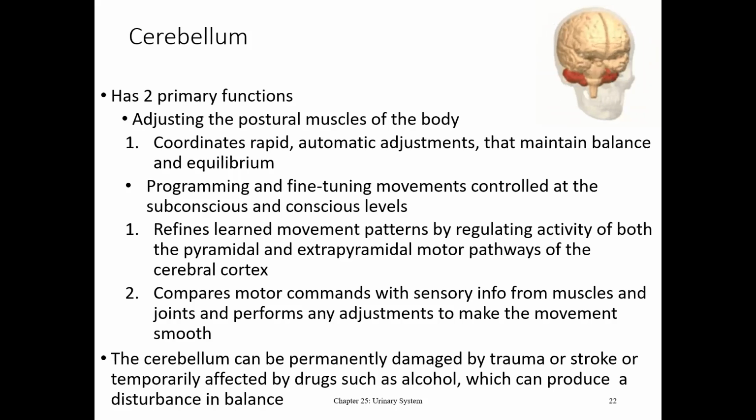You get the same effect, a little more gently, with alcohol. Alcohol inhibits certain parts of the cerebellum, as do various medications. You know, the ones that say do not drive a car or do not operate heavy equipment after using this medication, because your cerebellum is going to be impacted by it.